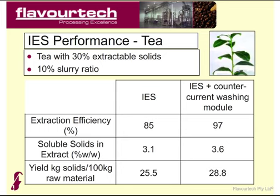So typical extract and yield data from a real example is shown here for black tea. In this example, the tea material was measured to contain 30% extractable solids, and the extraction efficiency using the standard IES was measured to be 85%, giving a yield of 25.5 kilograms of soluble solids per 100 kilos of raw material tea leaf. The resulting extract contained 3.1% soluble solids prior to concentration. And what you can see is by adding a counter-current washing stage in the right-hand column, this increases the extraction efficiency to 97% and the corresponding yield to 28.8 kilos of soluble solids per 100 kilos of tea leaf produced. The solids concentration in the tea extract prior to concentration also increases from 3.1% to 3.6% when using the counter-current washing process.